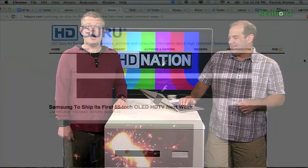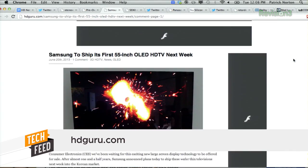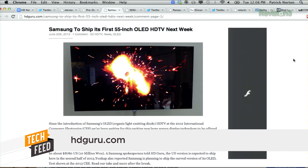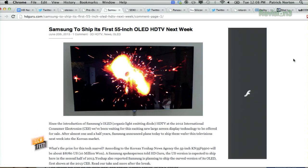Awesome. The big OLED TVs are coming. HD Guru reports, citing Korean Yonhap news agency, that Samsung will ship its 55-inch OLED TV in Korea next week. The KN55F9500 will be about $8,780 US. That's 10 million won. It's a lot of won. It is a lot of won.